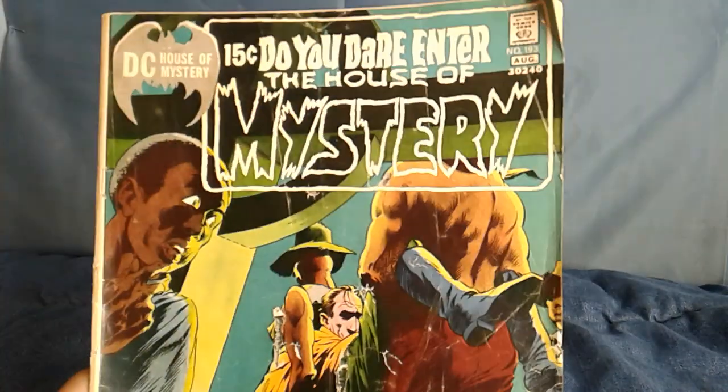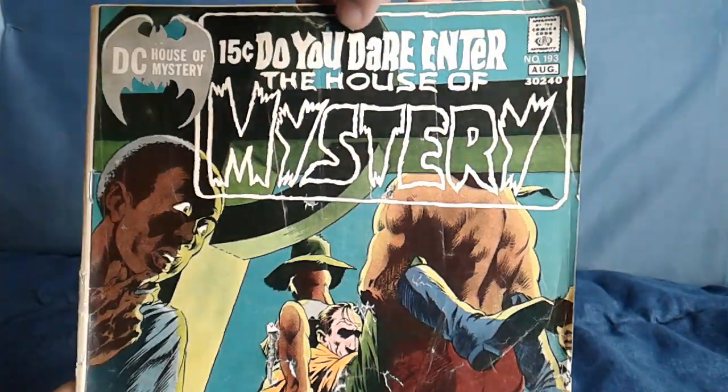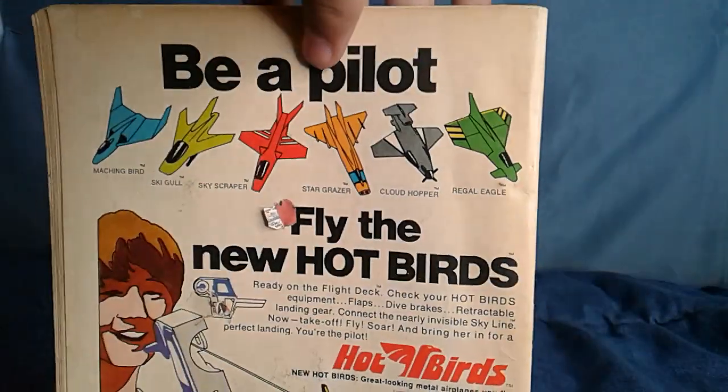Some of the ones in this series go for a good amount of money. It's DC's Do You Dare to Enter the House of Mystery? And I picked up three of them. I got issue number 193, I believe it says there. And these are all original. These are the original ones.